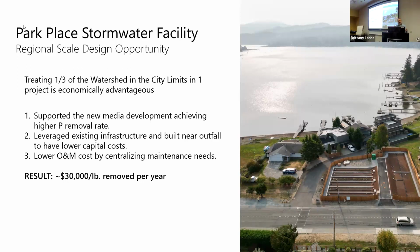Running the back of the napkin, we figured out that we could build that project, and thanks to Ecology for funding it, at about $30,000 a pound removed. So 1/3 of the cost of the other project on a unit cost basis, and also well below the city's benchmark. So this was a win. This was the inspiration to go.